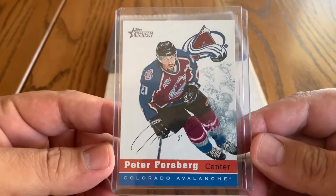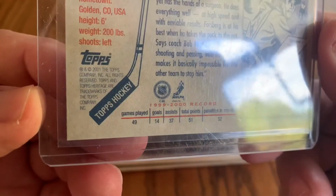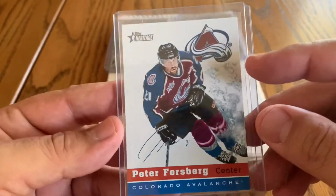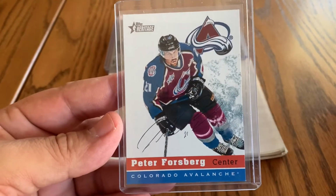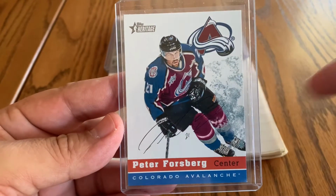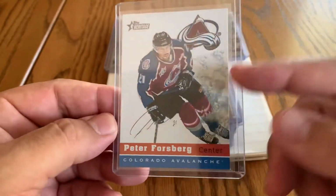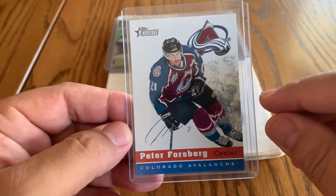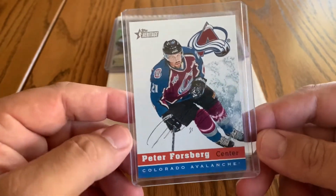Another one of my favorites, and the reason why, it's 2001 Topps Heritage, and going back to the reason why is one of the first packs I opened of these was my first autograph card. My first autograph card, believe it or not, was a Topps Heritage Gordie Howe on-card auto. And I've since sold it, but this set, that experience made me a big fan of Heritage across the board, football, baseball, basketball. If there's a Topps Heritage, I like it.